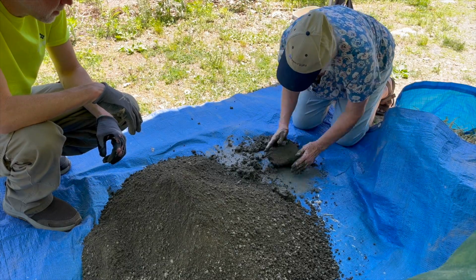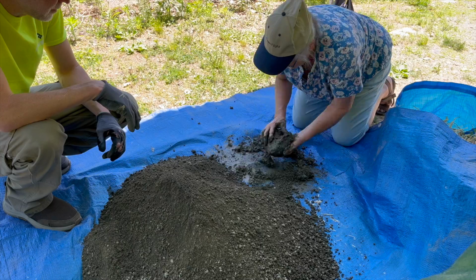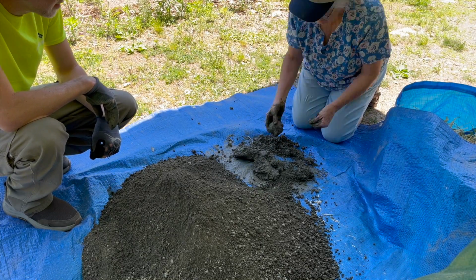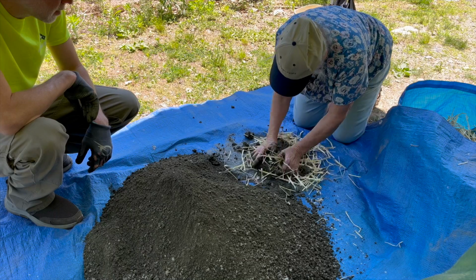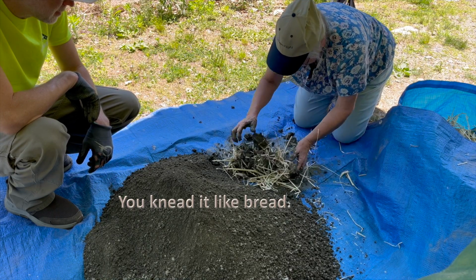Nancy was in her element here, and she quickly demonstrated that it wasn't complicated to mix up a sticky and sculptable batch of mud. But I think that's good. I mean, it's sticky. You eat it like bread. Mm-hmm. That's what I've seen other people do.